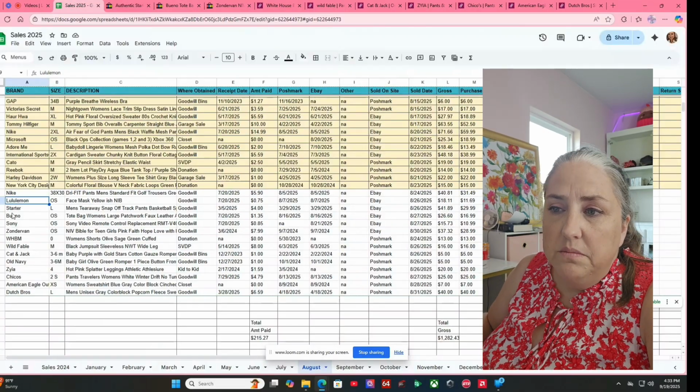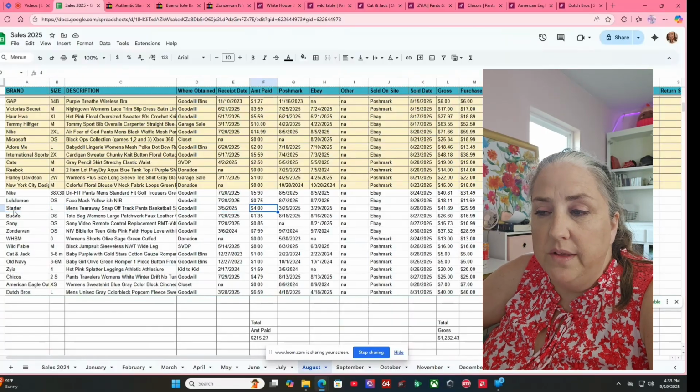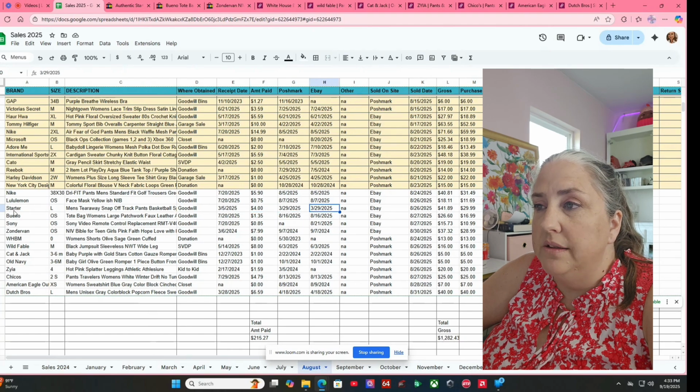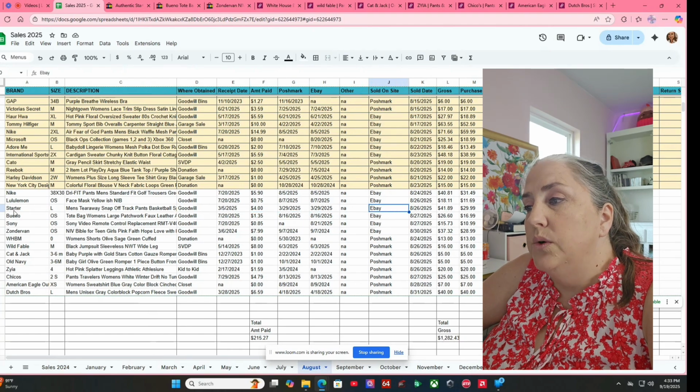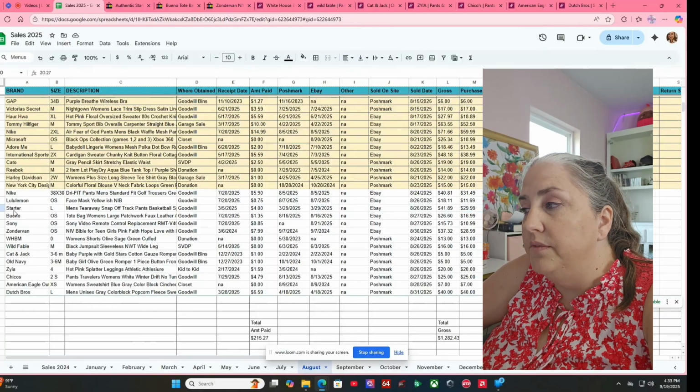And this item I picked up at Goodwill on March 5th of this year, 25. I paid $4, and I posted it March 29th to Poshmark and eBay, and it sold on eBay August 26th for $29.99. So I earned a profit of $20.27.